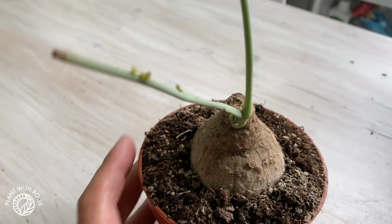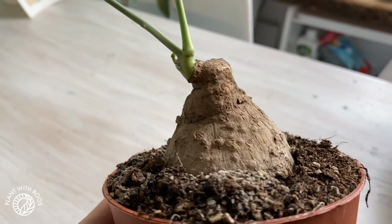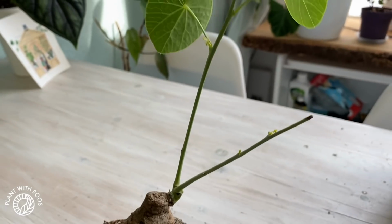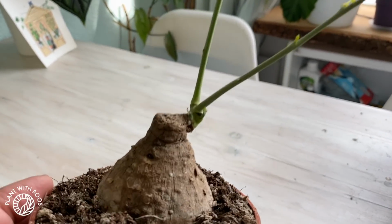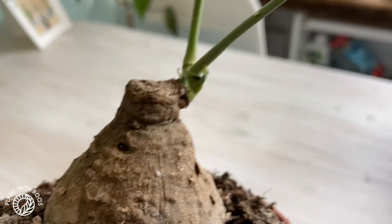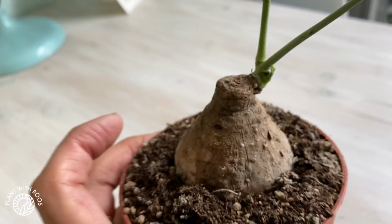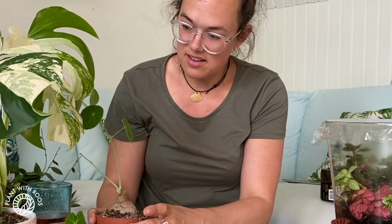And look at the huge caudex. Well, it's tiny, but it's the biggest one I've got. And so here are the two stems that are already growing. And then there's one, can you see that? One tiny stem in the corner there. It's just stunning. I'm so surprised that I actually like this.